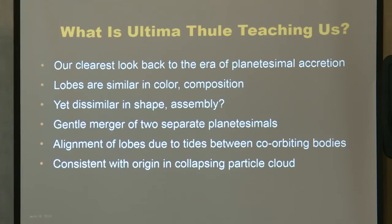So I'll just sum up by saying, what has it been teaching us? We do now, just like Alan said, there are many primitive bodies in the solar system, but we have now reached the point where we can look at something which is truly pristine as you can imagine it to be. We are looking back to the very earliest epoch of planetesimal formation, planetesimals being the building blocks of planets. We've heard these lobes are similar in color and in composition, but they obviously are different in shape, and maybe they're even different in assembly, and that's something we're working on. And as I've given the evidence, we think it's a gentle merger of the two lobes at no more than a few meters a second. The lobes are aligned by their mutual gravity before they merge. And it's consistent with a major and important class of theory for the formation of planetesimals in our solar system.